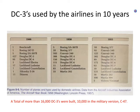Okay, take a look at the DC-3 from 46 to 50 to 55, a 10-year period. But down at the bottom is a number you're going to want to write down, because that number at the time was so phenomenal in terms of all the other aircraft ever built. And so what happened was they started building the DC-3, and then the war came along, and the Army said, hey, or Air Force said, you know, we want those. Stop building them for the airlines and build them for the military.